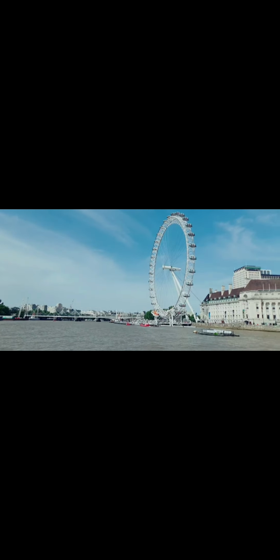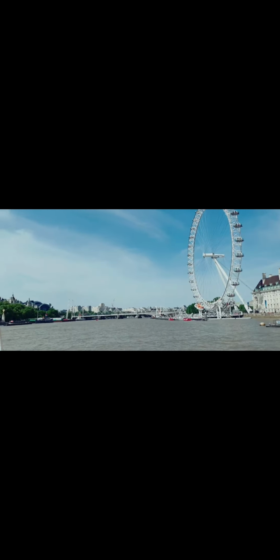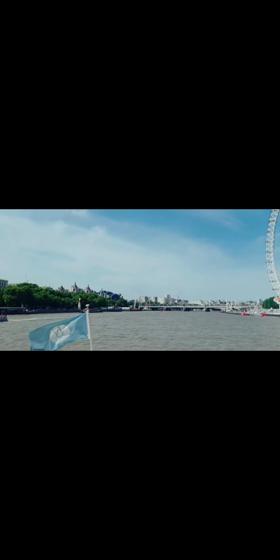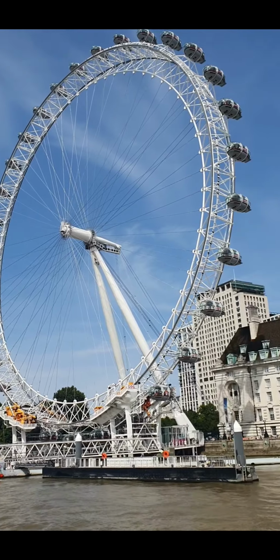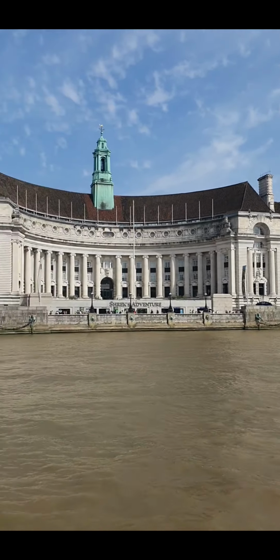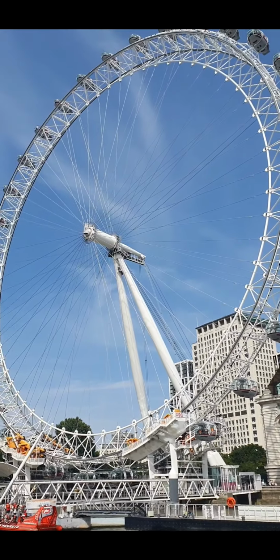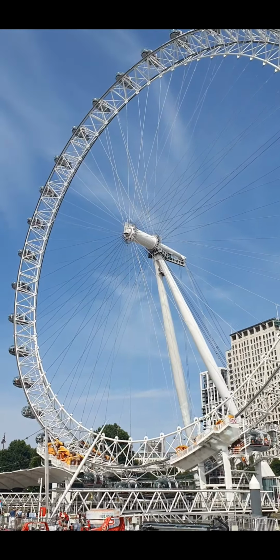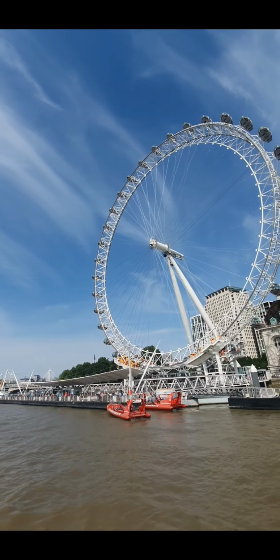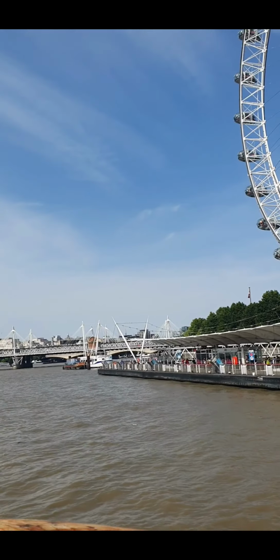Now over on our right hand side, County Hall, which was built to house the London County Council, completed 1922. Now, the London Eye was scheduled to open on the 31st of December 1999 as part of the Millennium celebrations. It was not ready on time. In keeping with British tradition, it was late and opened in March 2000. It was designed by David Marks and Julia Barfield and built at the cost of £75 million.